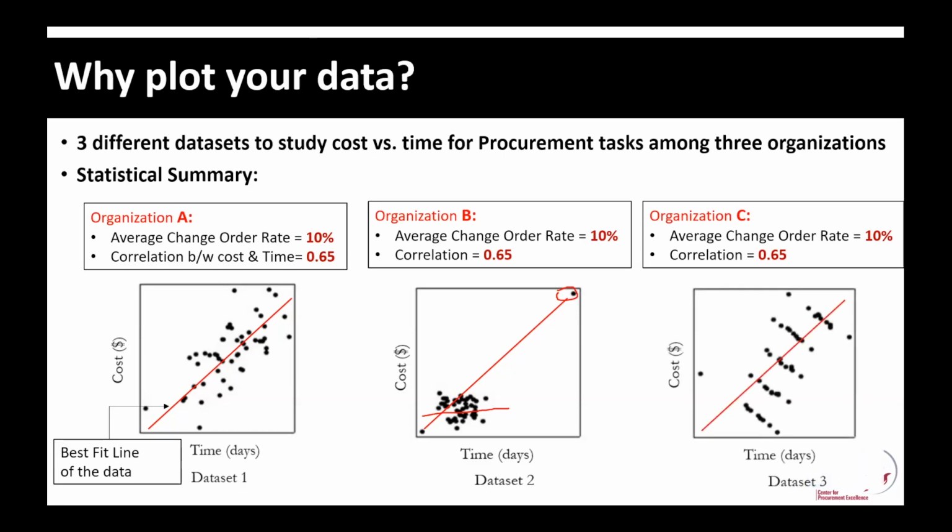And finally, organization C. Again, the same fit line, the same change order rate, same correlations here. But if you look at this organization, what do we see going on here? What this tells us is that, if this is like project days or procurements, there are different types of projects being grouped together here based on the outcomes. Without visually looking at this data, it's hard for us to truly understand the nature of what's going on. So for example, if you were doing this on your own projects and you had a bunch of procurement data you were looking at, and your data kind of looked like this chart over here, my guess is that these are different types of procurements. So maybe services versus construction versus other types of projects maybe have different outcomes in terms of how those projects perform.